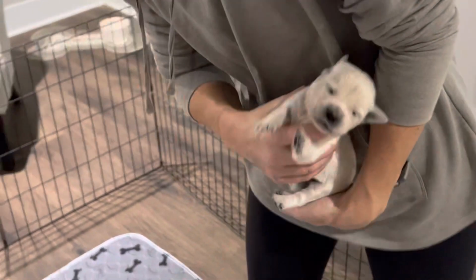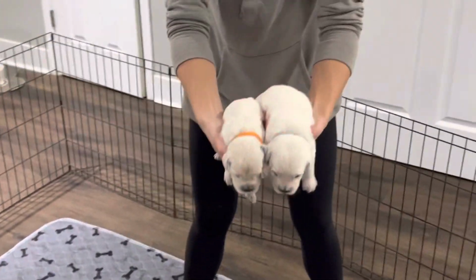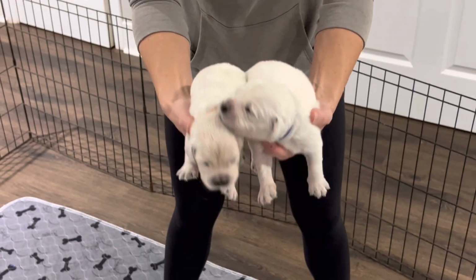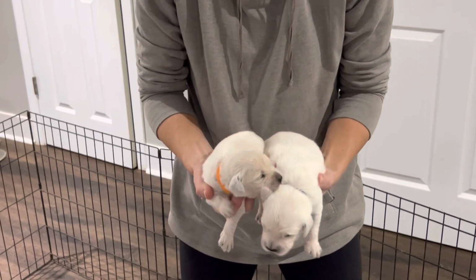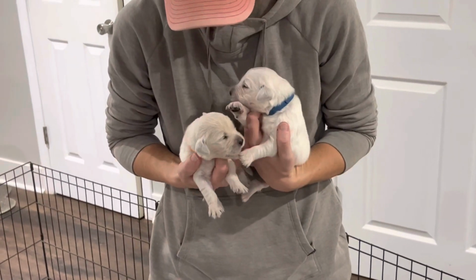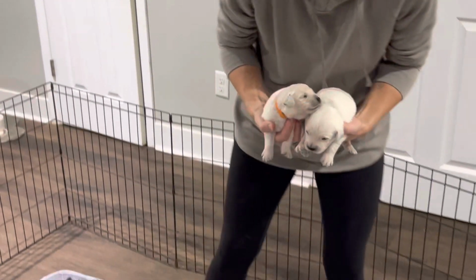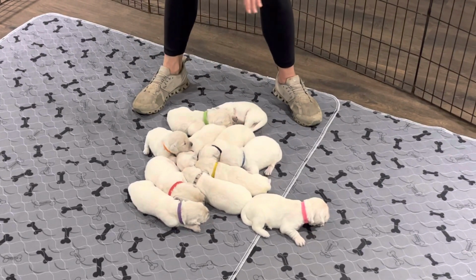So I'm going to do a little bit of a comparison here, just of these two, just size-wise. You can see even just in their face, and definitely, oh, what is it, Mr. Blue? That Mr. Orange is just a good bit smaller. All right, so those are our boys.